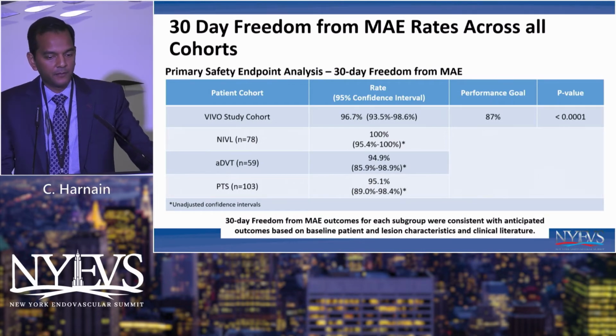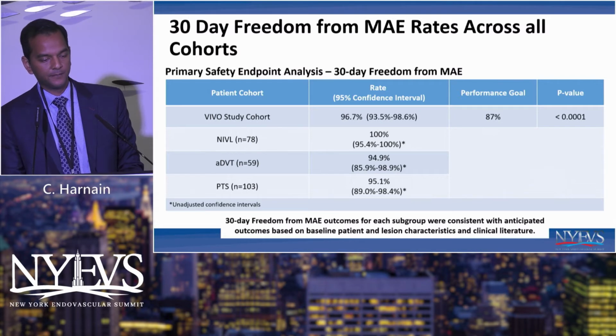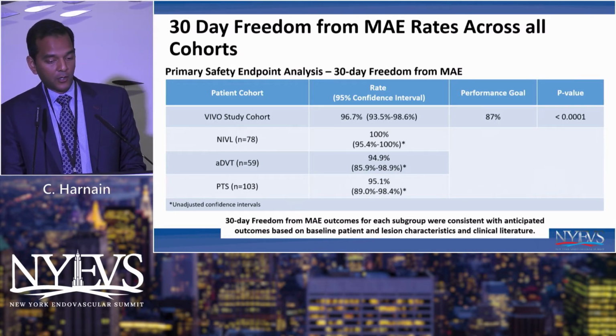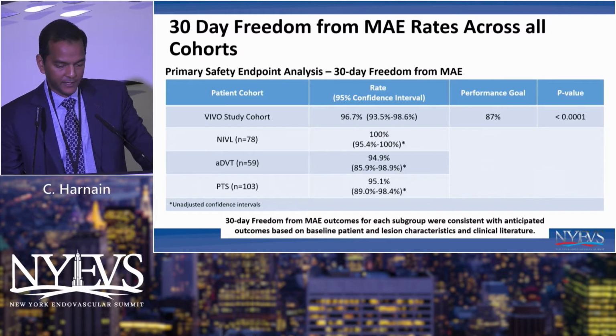So 30-day freedom from major adverse events rates across all cohorts. For the whole cohort is about 97%. Freedom from adverse events, the performance score was 87%. In NIVL it is about 100%, acute DVT 95%, and PTS 95%.